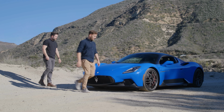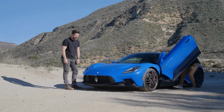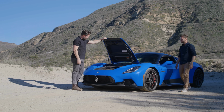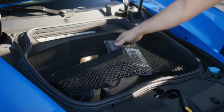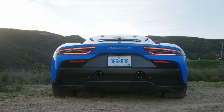You want to see this frunk? Look at this thing. It's totally, completely usable. This is where you keep the book. Where else would you keep the book that has the information in it on how to operate the car? That's all the space you get. But it does have a trunk as well.